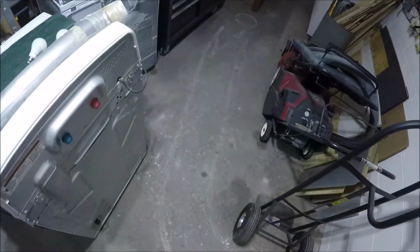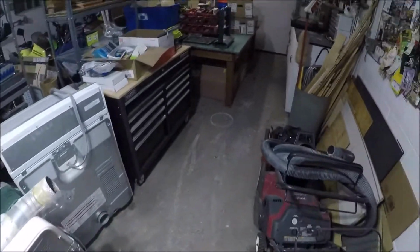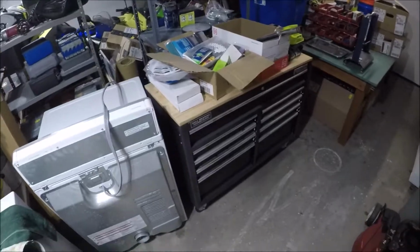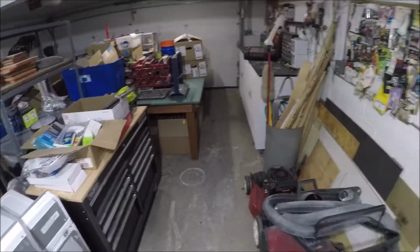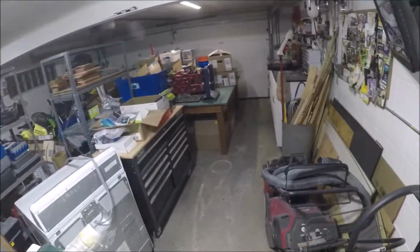They're bright as shit. They just show how horrible this garage floor is. This is the reason I didn't even want to ever touch this myself. This is just so far beyond what my capabilities would be.